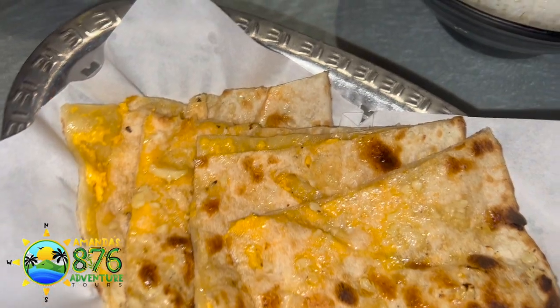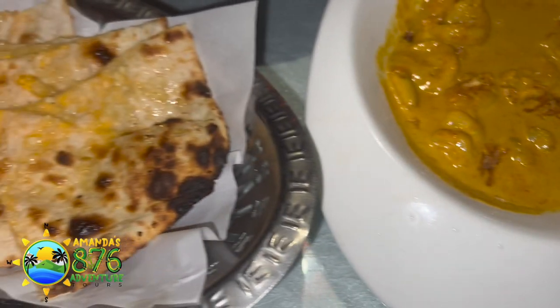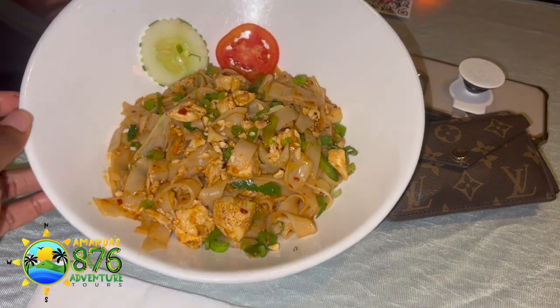But here are the main courses. So this is some garlic cheese naan, amazing, with some jasmine rice, and I had the Thai curry shrimp. Now listen, I wish these were jumbo shrimps, because not a lot was in it. And this is the pad thai, super, super spicy, very, very spicy.